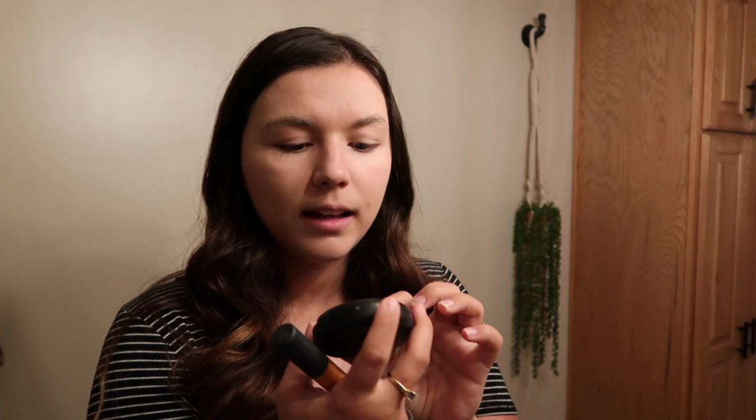And then that's really it for my foundation slash concealer. That's really all I use to conceal and hide things. So next I'm going to go in with some powder just to cover my whole face and set in that concealer. So I'm going to be using the MAC Studio.